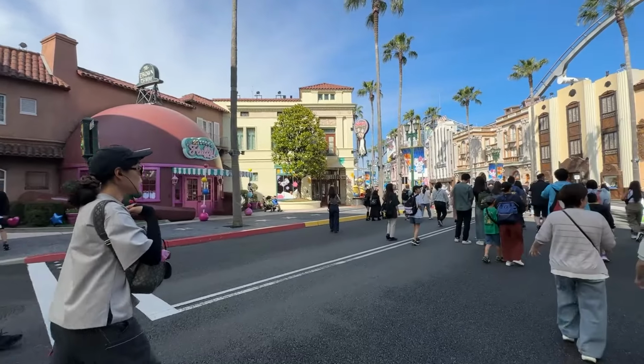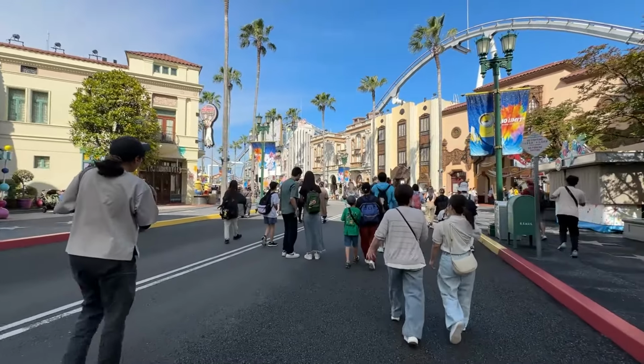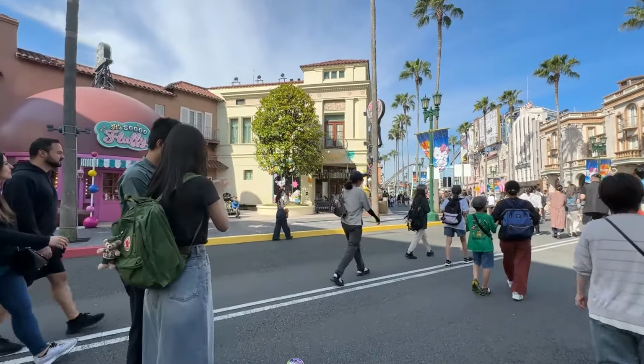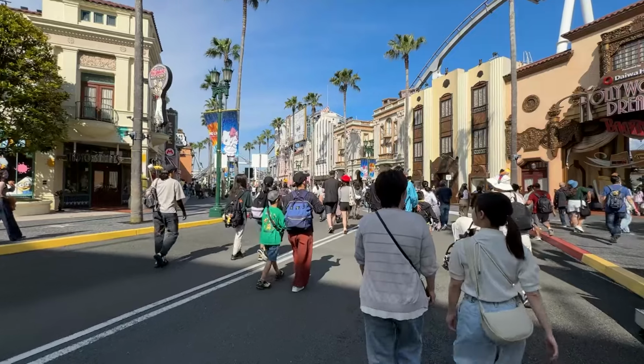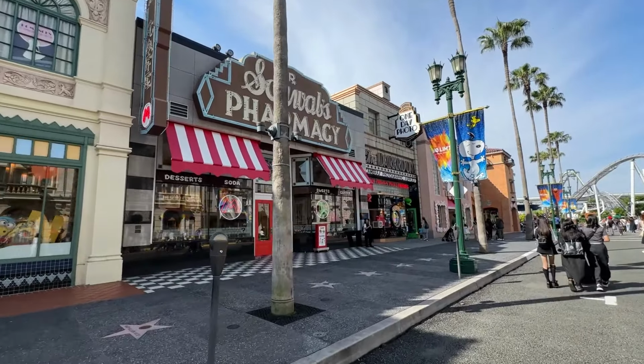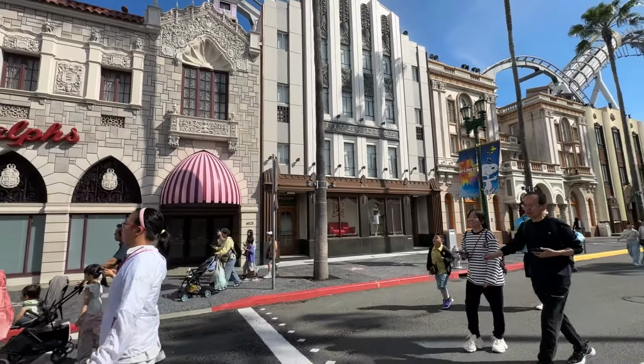Oh my gosh, it looks exactly the same, like Orlando. Oh my gosh. Except it's not the Hollywood brown dirty, it's so fluffy. And then you got the 5 and dime. Oh, this is so freaky. Schwab's Pharmacy on the dark room. 5 and dime isn't even real here, it's a facade.